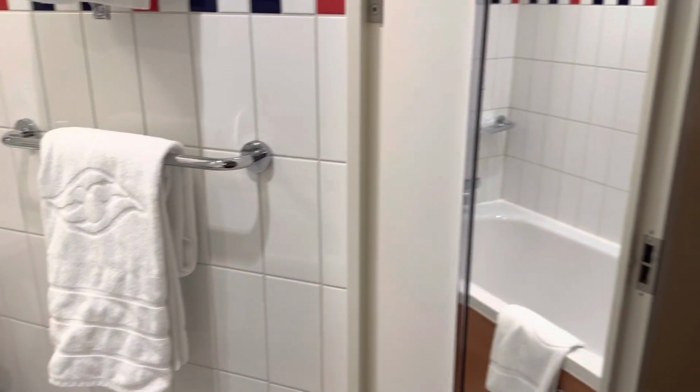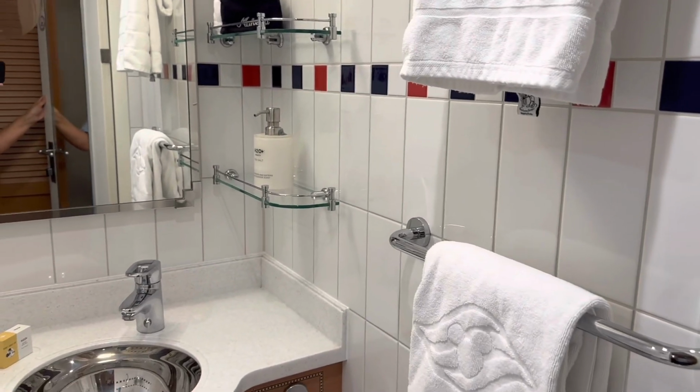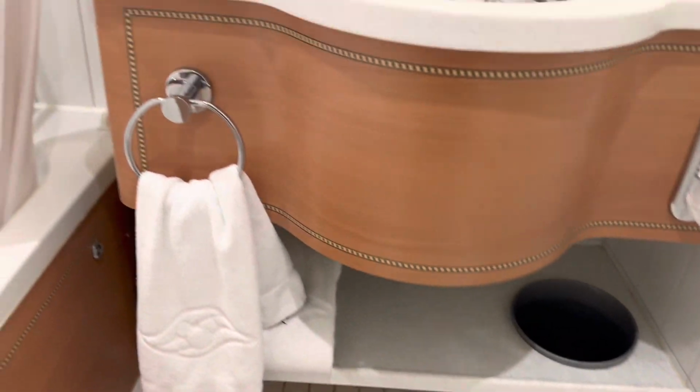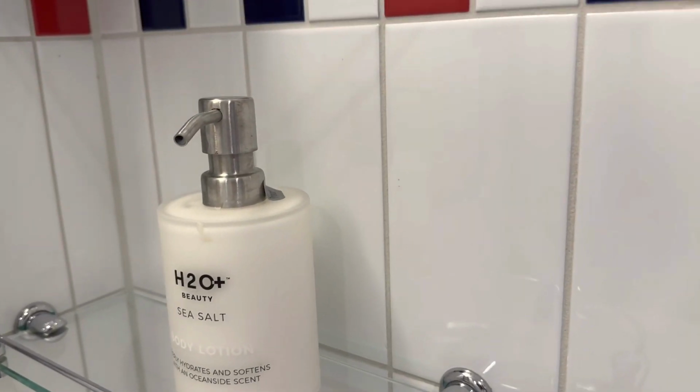and I'm gonna open the other door, which is right next door to it. Full-size mirror on the door. You've got some towel bars, a couple more shelves, your sink, so you got two sinks. Another shelf underneath and a trash. They give you some nice lotion. I'm trying not to get me in the mirror because I've been in the pool already.